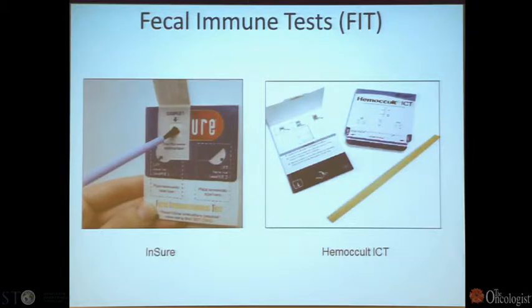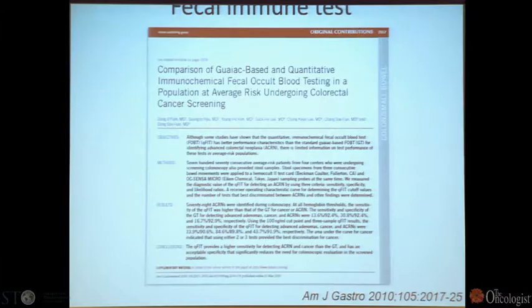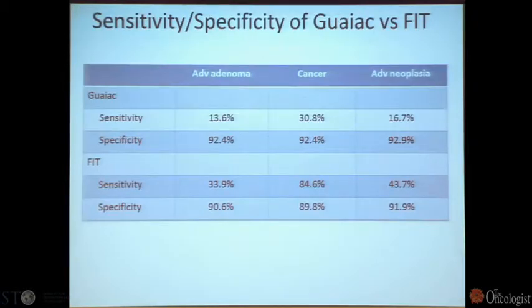It specifically looks at human hemoglobin in the stool, so it's a more specific test. And in comparison with guaiac, it always comes out as being better. So the bottom line is that it's a higher sensitivity, higher specificity test. And so nobody should be doing the old guaiac-based tests. And here's the specific comparison.